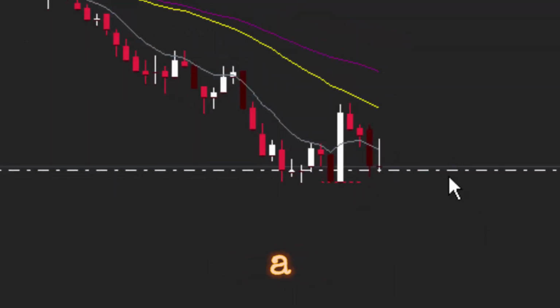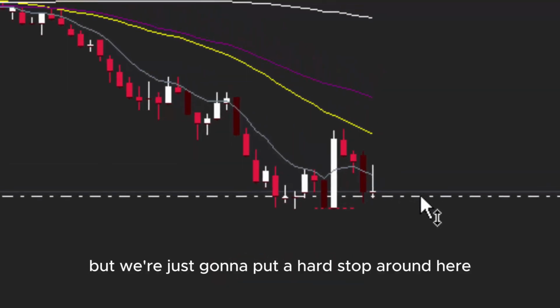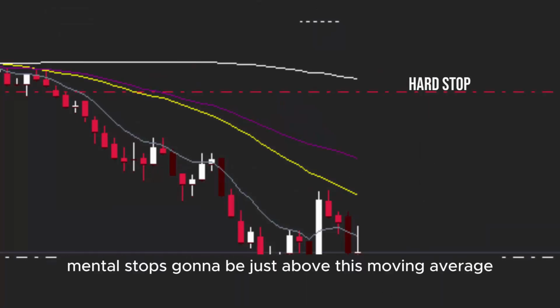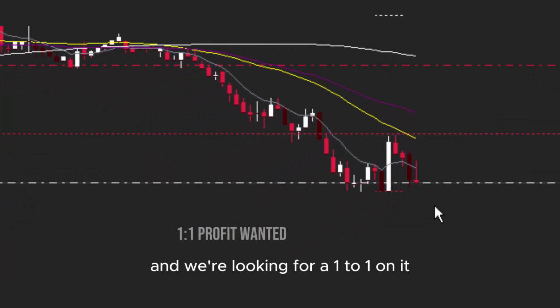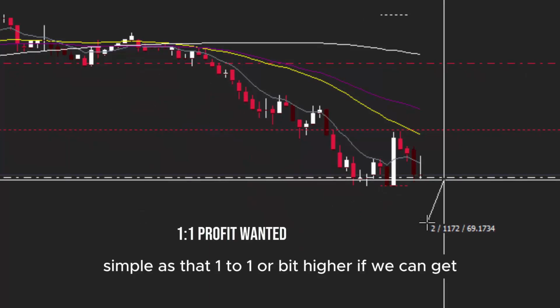So we've got a stop loss, a mental stop loss, very close, but we're just going to put a hard stop around here. Mental stop's going to be just above this moving average, which is about 10-11 points, and we're looking for a 1-to-1 on it. Simple as that. 1-to-1 or a bit higher if we can get.